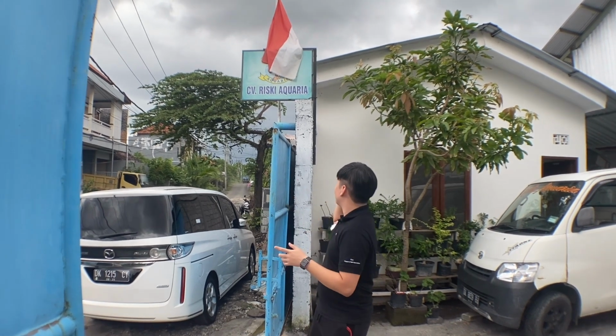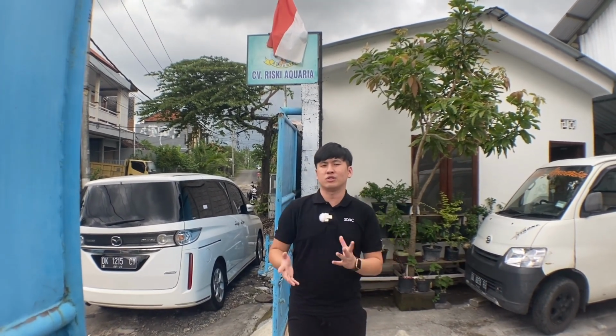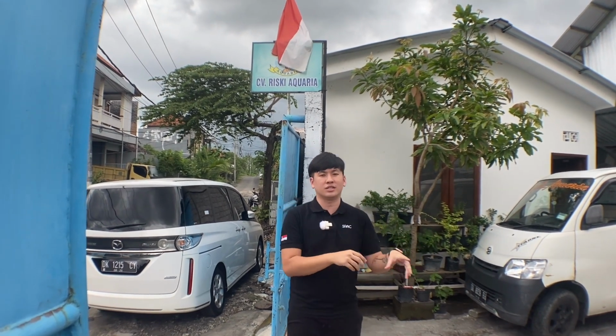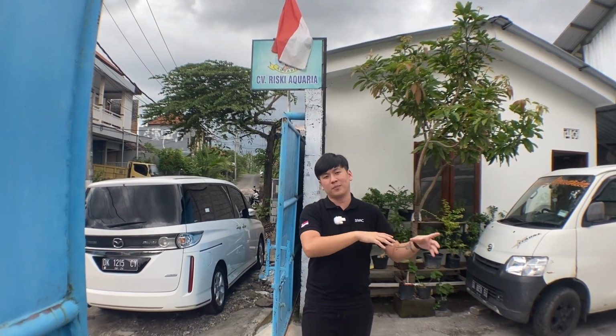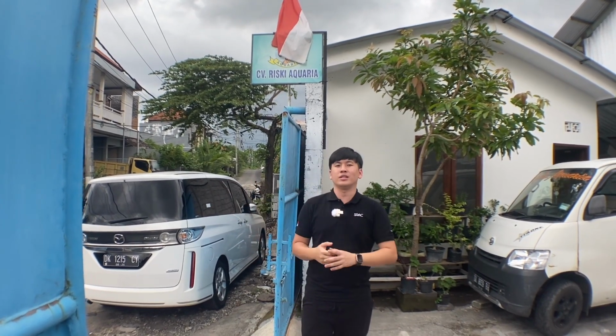We are visiting Rizky. Rizky is one of our very good Indonesian exporters that gives us most of the Indonesian fish that you see in our stores. You will see all the fish that is from here. So this is where it originates. All the stock will come here first, and then from here it goes over to our stores in Singapore, and then it goes to your tank.